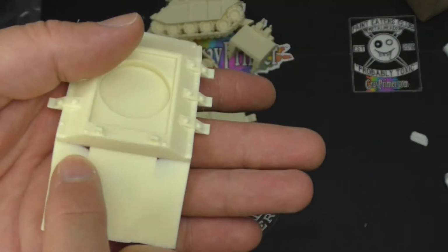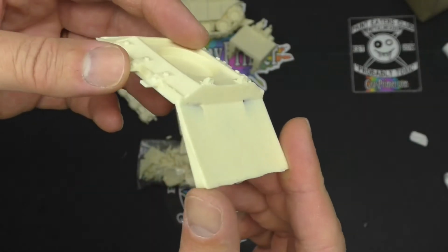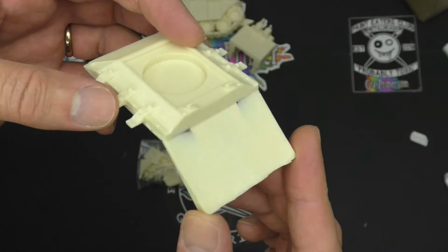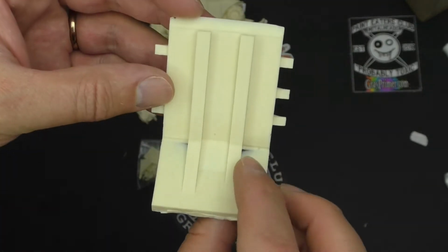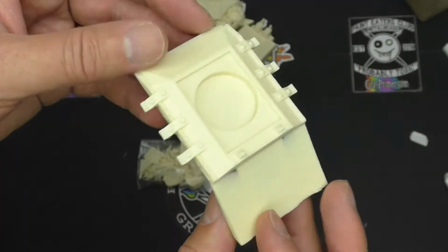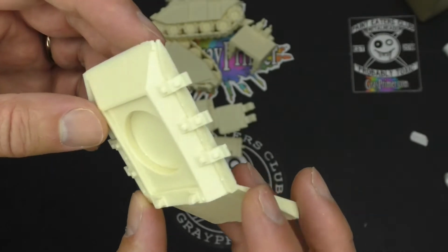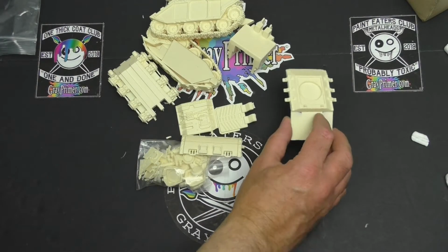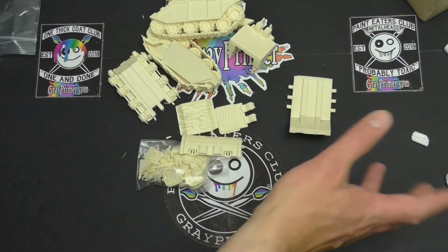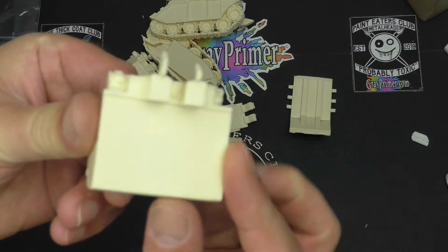Some thinness here. I'm not sure if that's a removable part. Hopefully you can see that there. You can just see a sort of thinness in the resin where it's almost see-through. Yeah, you can see it here. I'll not pass judgment on that until I've actually started to put this thing together and see if there's any weakness there or if it's a removable part. We'll find out. This is incredibly solid.